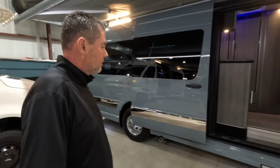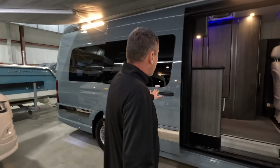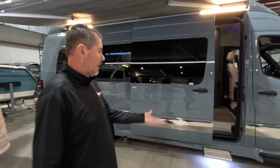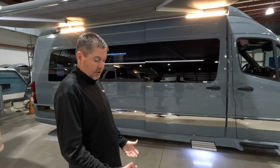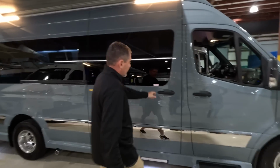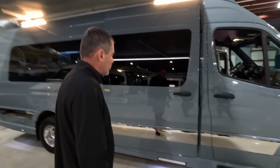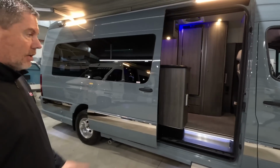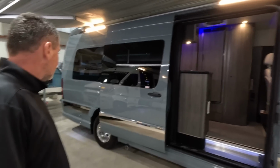But what else is new for the 24? The big thing is the power door, one touch and it opens for you. That's nice if you're walking up to it and you have some groceries. You could just have the fob in your hand, hit the button, and it's going to open up automatically for you. So way easier to unload your groceries and get in there with dogs, kids, babies, anything like that. And when you're leaving, there's another button right here to close that door.